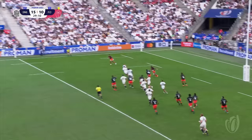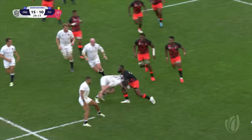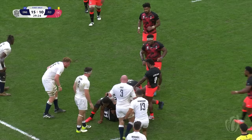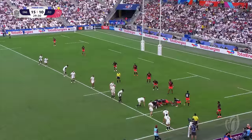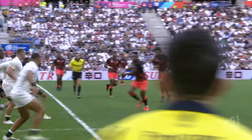Drossesi has to go back and tidy up, and that might open things up here, Fiji, for Rondradra. Curry came across and shut it down, and Fiji just have to reset and regather here. I think there was a big forward pass there, wasn't there? They got a bit lucky. Lomani sends it to the safety of the touchline, only 25 or 30-odd metres out from his own line, though.